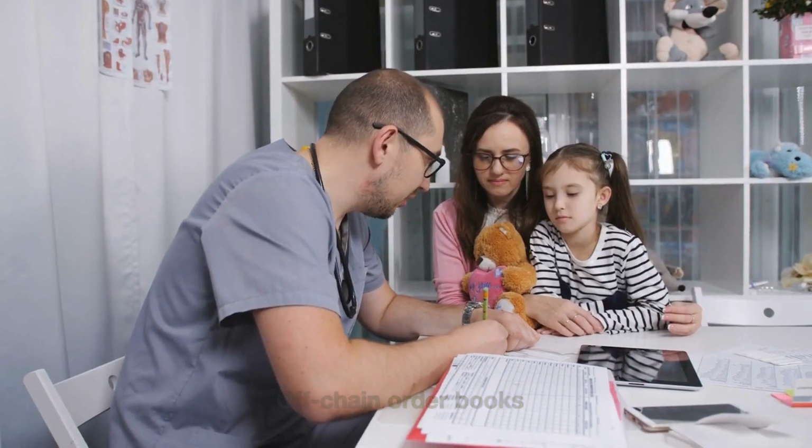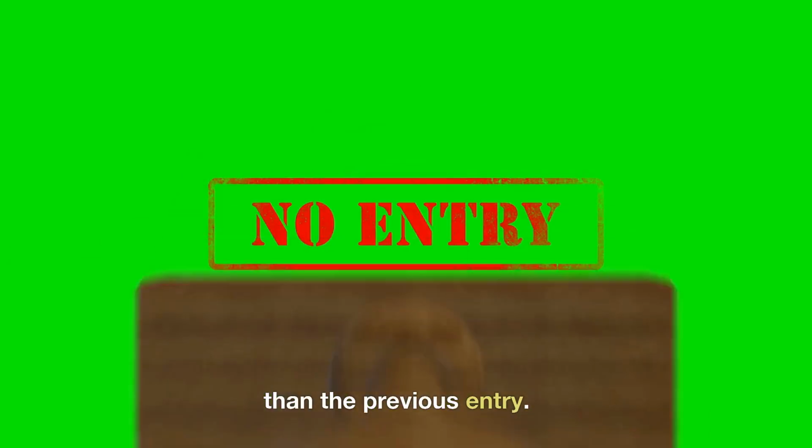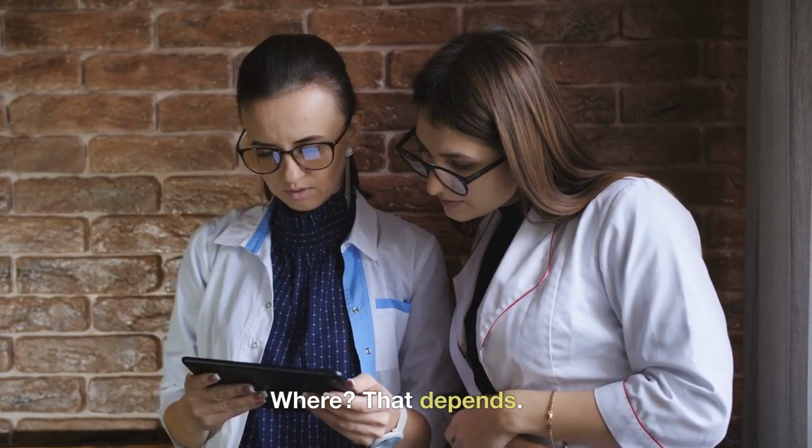Off-chain order books. Off-chain order book DEXs are still decentralized in some regards, but they're admittedly more centralized than the previous entry. Instead of every order being posted to the blockchain, they're hosted somewhere. Where? That depends.